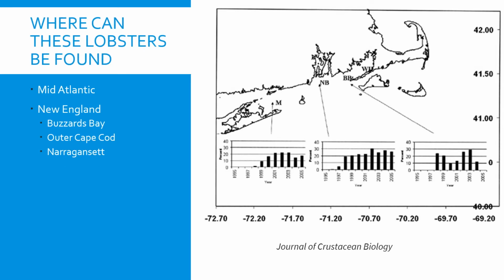Where can these lobsters be found? These lobsters can be found from Maine to the mid-Atlantic. And in Massachusetts, you can find them in our backyard of Buzzards Bay, Woods Hole, and the Outer Cape. The map of the crustacean biology is showing the prevalence of lobster shell disease in the past few years. It's from 1995 to 2005, so it's a tiny bit outdated, but there is an increase of the shell disease on these lobsters.